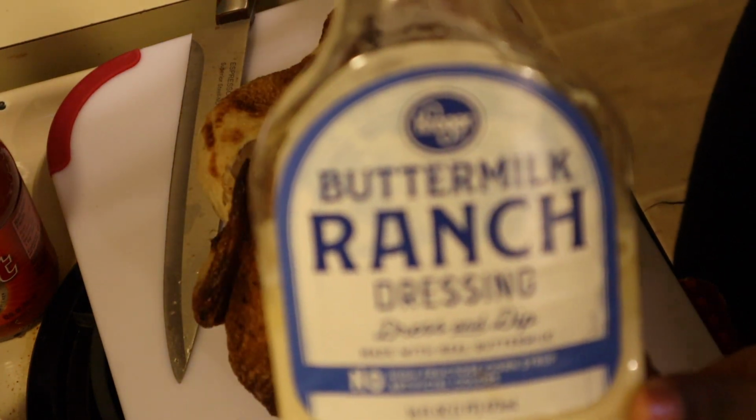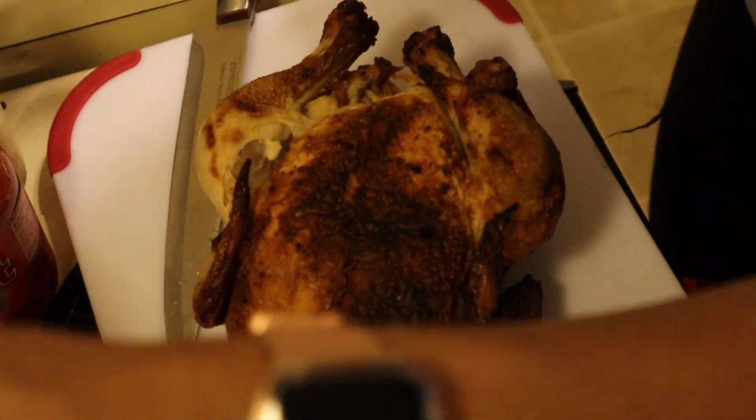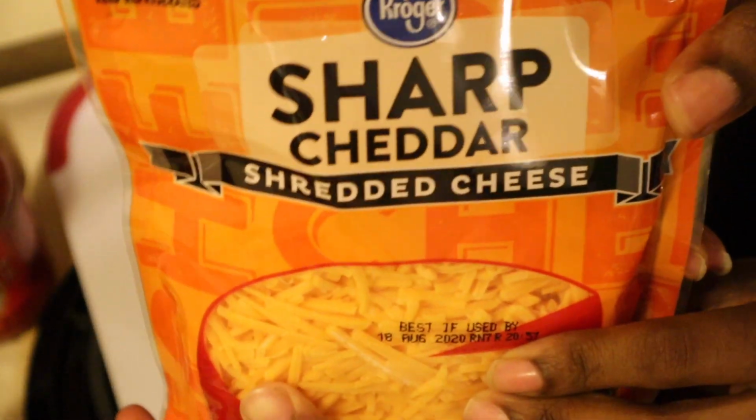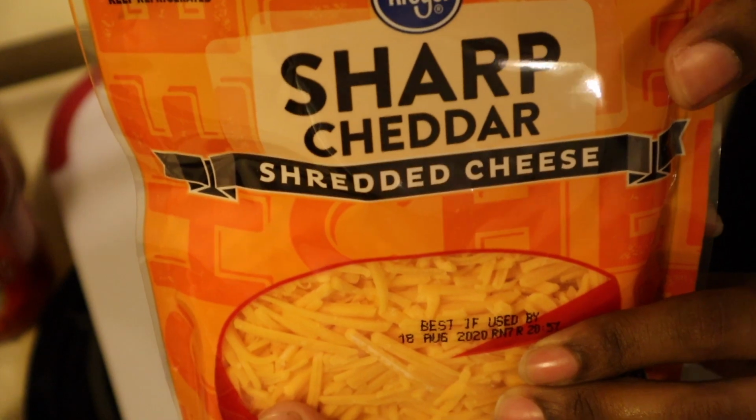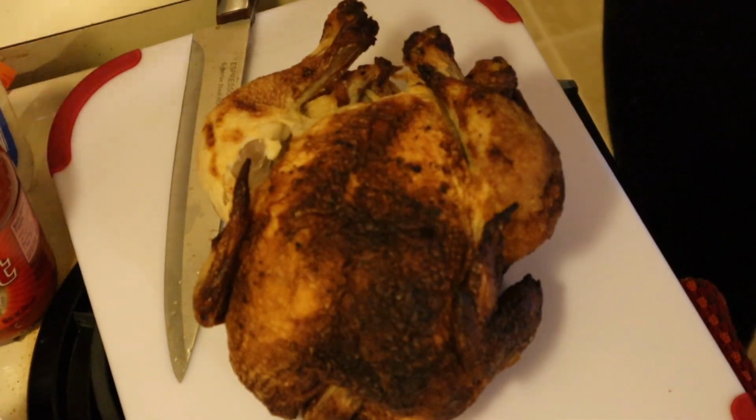All right, some buttermilk ranch, Kroger brand, and I'm gonna use some sharp cheese.